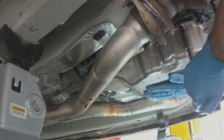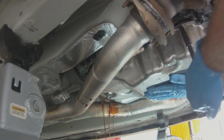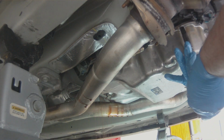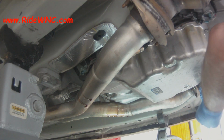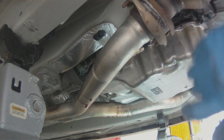I'm also one of these people that does not like doing the transmission flush at the dealership or any transmission place for that matter. I don't think that the transmission flush actually takes into account what it actually does to the seals.